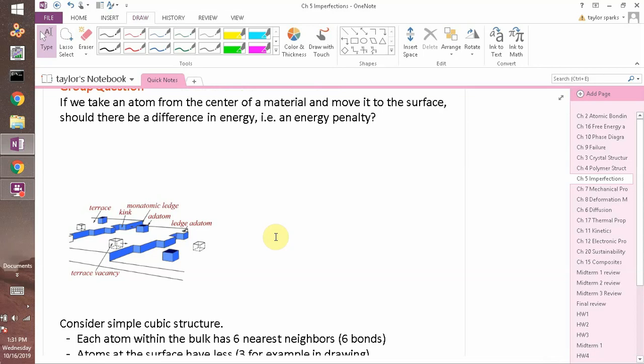Yeah, it's a change in energy. Probably it's going to go up in energy. It's not going to want to do that likely, unless the entropy benefit is large enough by creating that vacancy, and there's a balance to be had there. We're not going to actually learn to explicitly calculate those, but in quantum mechanics or physical chemistry, you do learn how to do that.